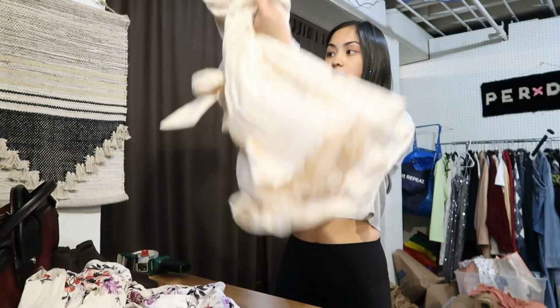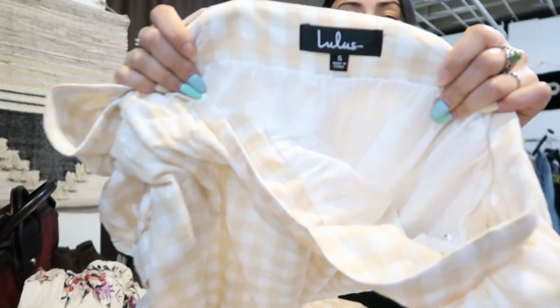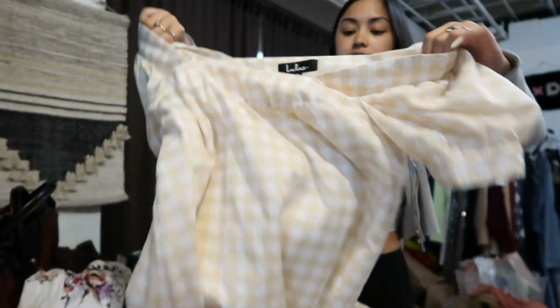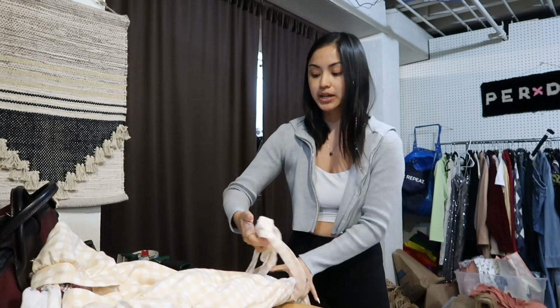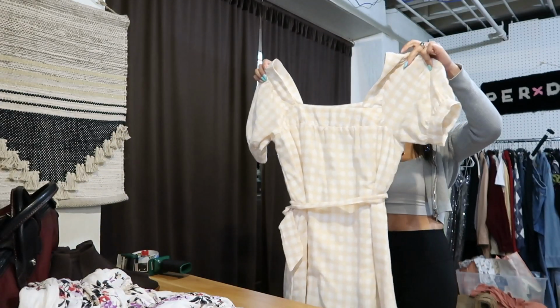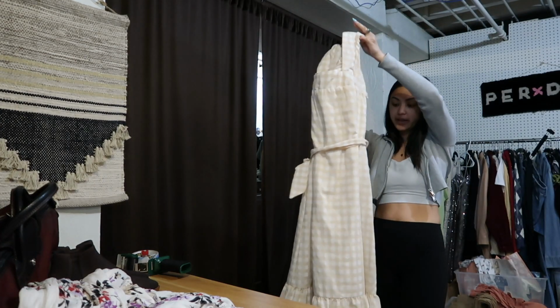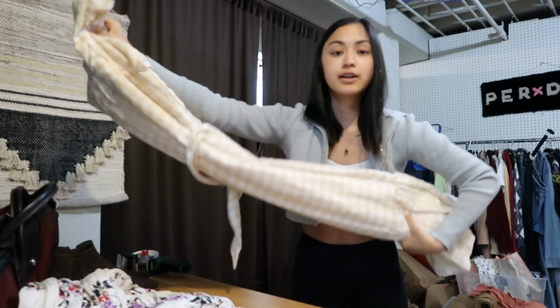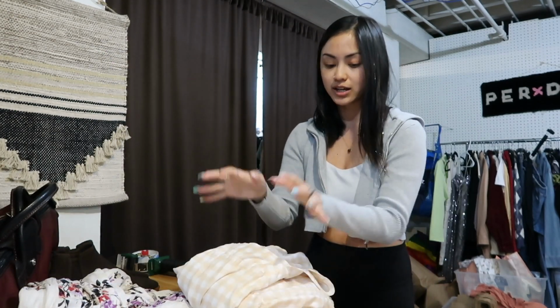So this first one is a dress by Lulu's. Lulu's is one of my bread and butter brands, and anytime I find it for a decent price, I will pick it up, specifically their dresses. They're just so easy to sell. It's so hard for me to pass up on them. But this is so cottagecore, it's like this gingham print, very prairie style. I'm pretty sure those are some tags that I used for it.